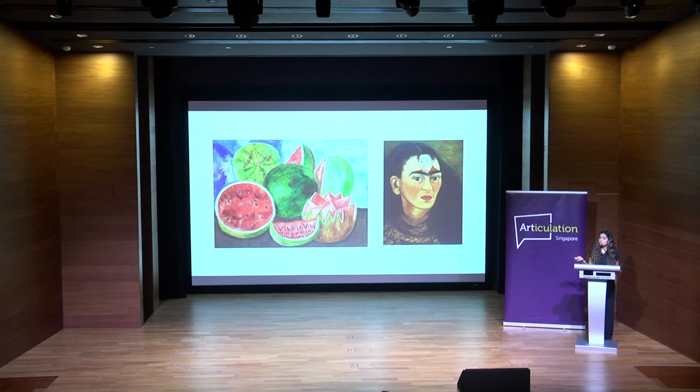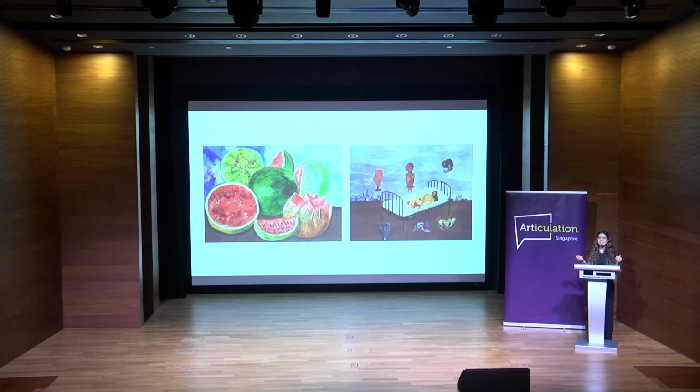Her relationship with Diego Rivera was full of love, infidelity, divorce, and remarriage. It was far from perfect. Frida's body itself was imperfect, being prone to multiple health conditions such as contracting polio, having a leg amputated, and being unable to fulfill the deemed female purpose of bearing a child.